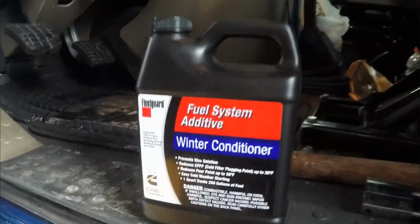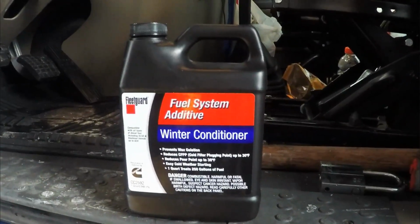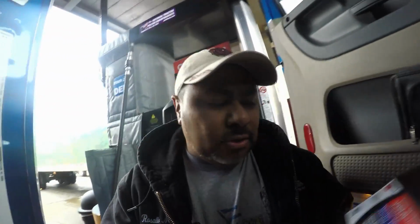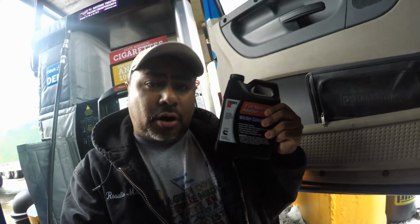All right, guys, this is the stuff that I use. It says that one quart treats 250 gallons, but me personally, I don't like to take a chance. I'm about to fuel up 100 gallons on the truck, and you're supposed to use this and treat the truck and the trailer. You're still responsible for the trailer. If it does freeze up under you, or you drop it off and it freezes up, they can come and get you, and you don't want that. So I'll split this between all three.